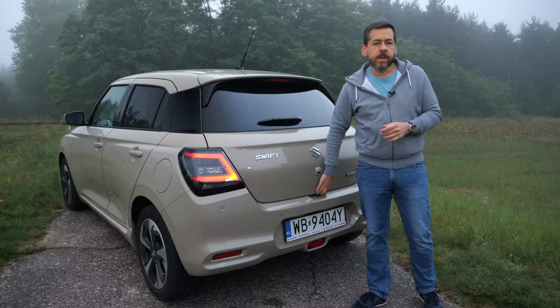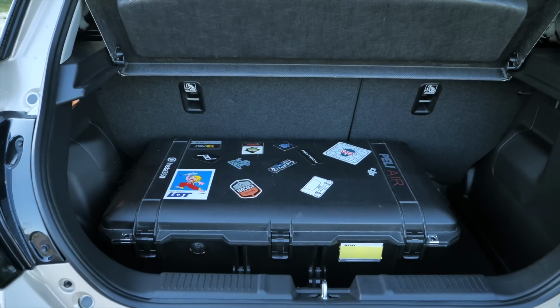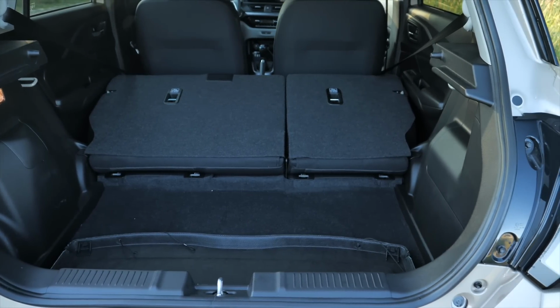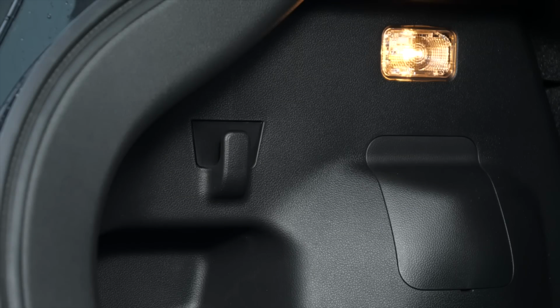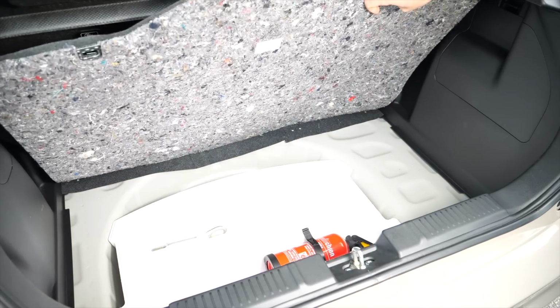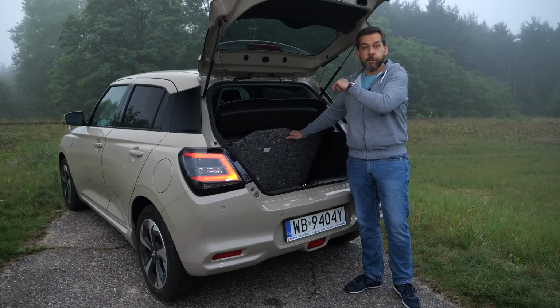The boot is the same size as in the previous generation, that's 265 liters in 5-seat configuration. Somehow, with the backrest folded, there is 980 liters, over 30 liters more than in the previous generation, despite the fact that the car's dimensions are almost identical. There is literally one shopping bag hook, and under the carpet is a styrofoam insert with a space for a repair kit, but the repair kit is an option.